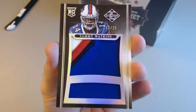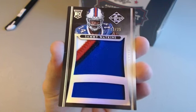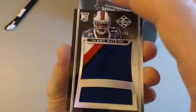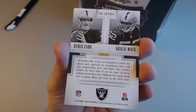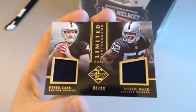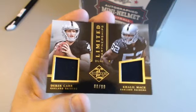How about a four-color patch of Sammy Watkins, Jumbo Dual? It's a 25. Great hit. One away from his jersey number. Ugh, so close. And after that, the Raiders. Derek Carr, Khalil Mack. Probably two of their guys are going to be there for a while, be my guess. But with free agency nowadays, you never know. Fourth Dimension, 2013, 88 of 99. Watkins in good shape too. It's got one hit corner, but that's it. Just barely. 88 of 99. Nice hit.